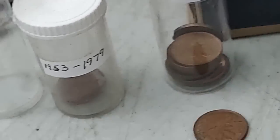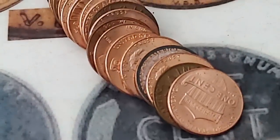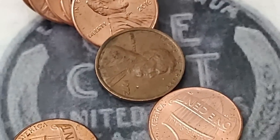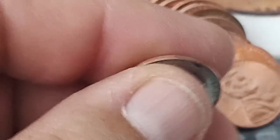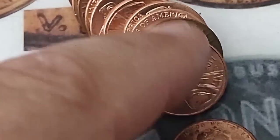I got a few full rolls, and these are the ones that I fill as I go. Today's price of copper is up a little bit higher than it was a couple days ago. It is now 2.4 cents copper value per penny, whereas a couple days ago it was... Well, oh, it's been flattened down. I've seen a few of these. But it's gone up. It's down from a few months ago. They were worth almost 3 cents each. Right now, they're just worth 2.4 cents each.